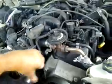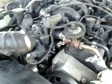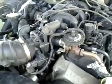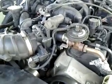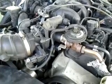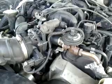I changed the thermostat on mine. I guess I had a problem with the thermostat on there. I got it from Ford. I was getting prices of $300 and something for that in the auto parts stores. A lot of auto parts stores didn't even carry it. I went to Ford and they charged me like $80 for it. So if you need that, go to Ford.